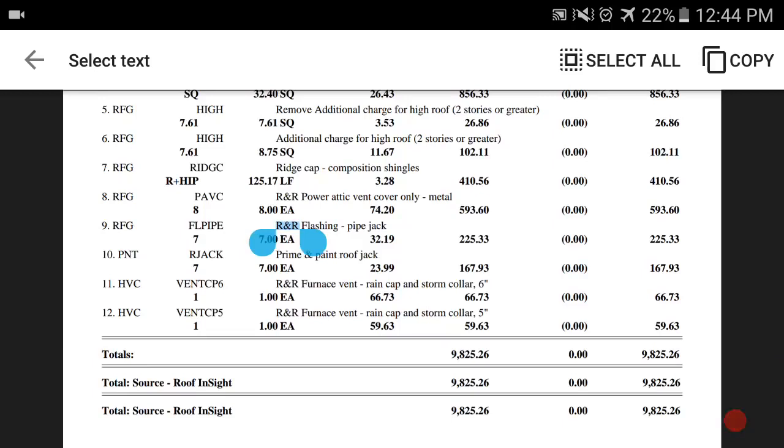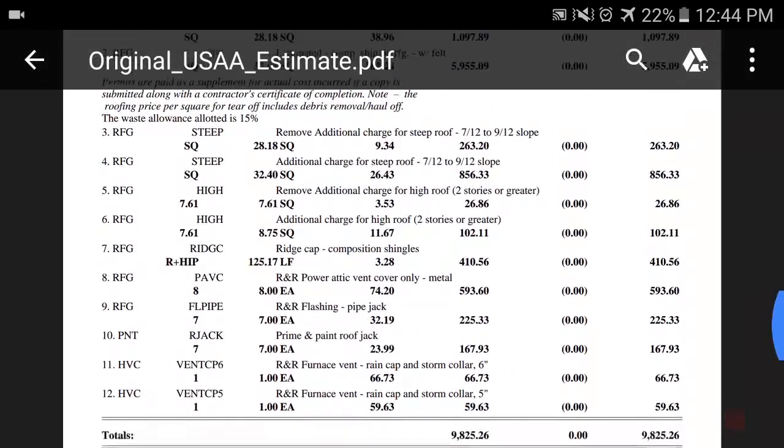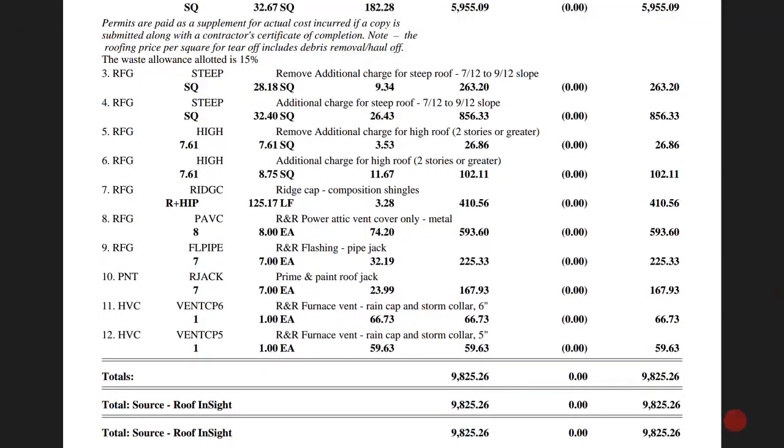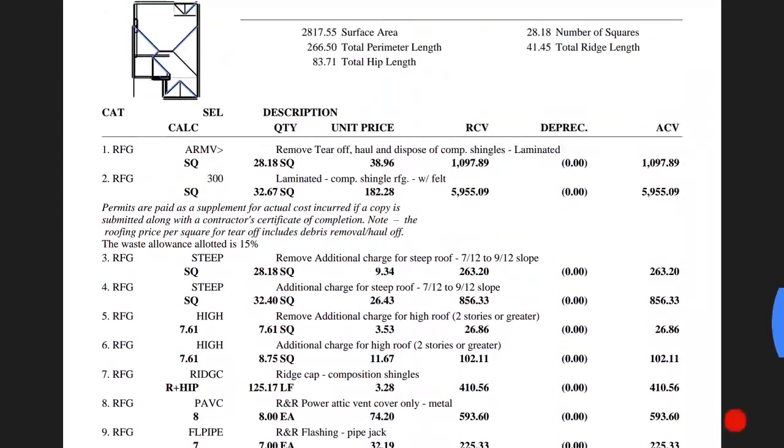Here's another estimate written by an adjuster without having to be asked, that was trained properly to do that correctly. Okay, so a lot of things this adjuster got right in his estimate, but the major problems were that he left off valley metal. He left off, let's see, drip edge.